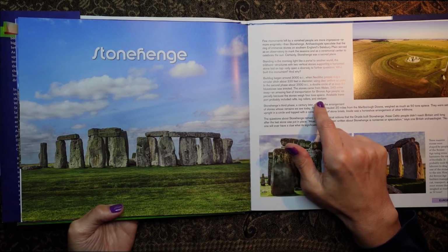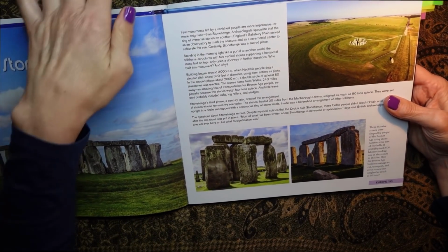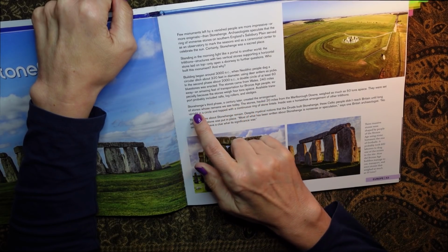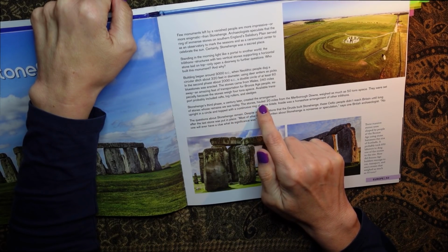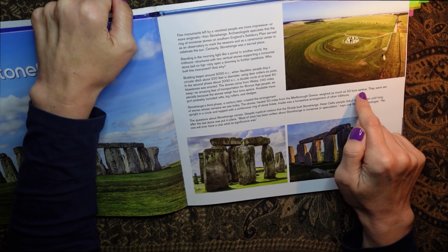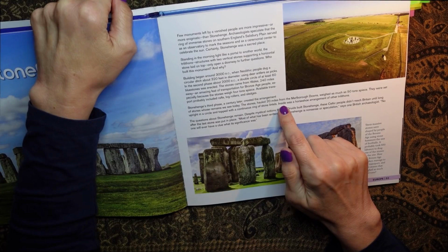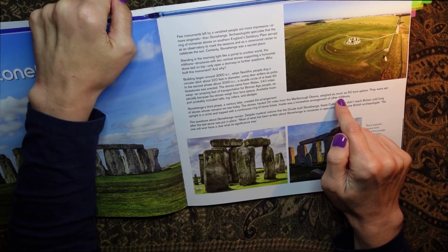Boats, log rollers and sledges. Stonehenge's third phase, a century later, created the arrangement of stones, whose remains we see today. The stones, hauled 20 miles from the Marlborough Downs, weighed as much as 50 tons apiece. They were set upright in a circle and topped with a continuous ring of stone lintels. Inside was a horseshoe arrangement of other trilithons.